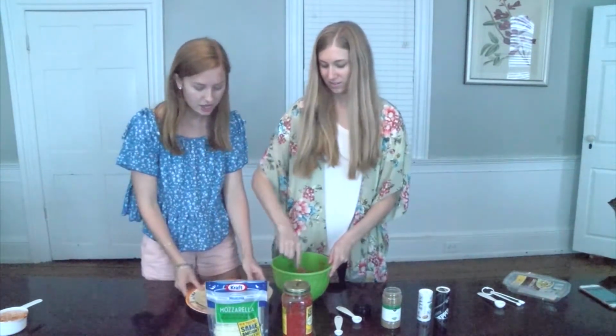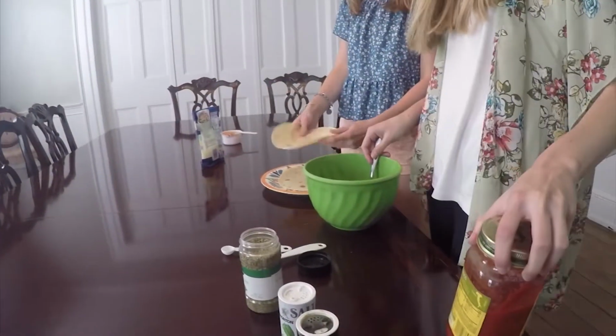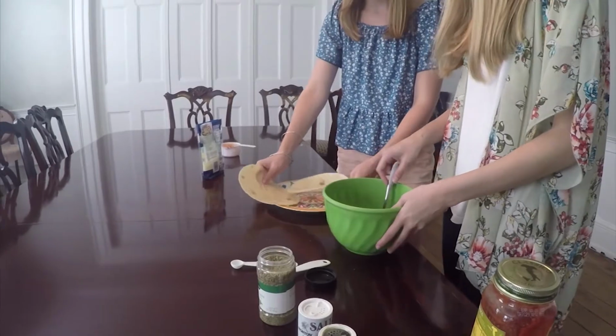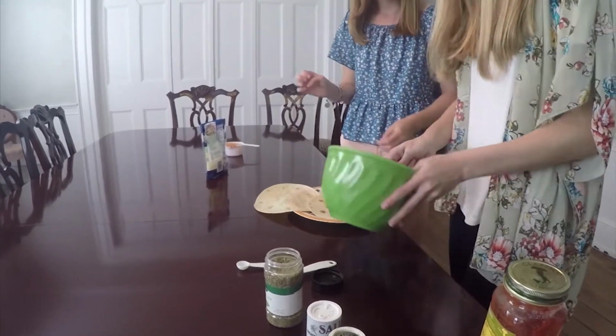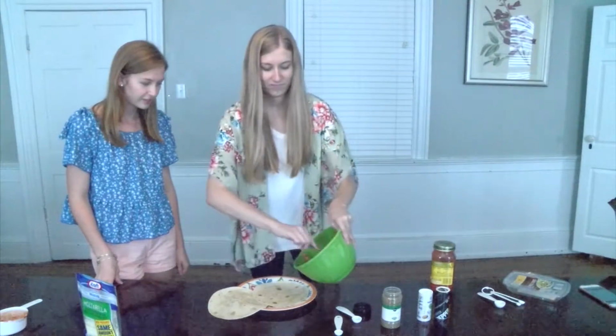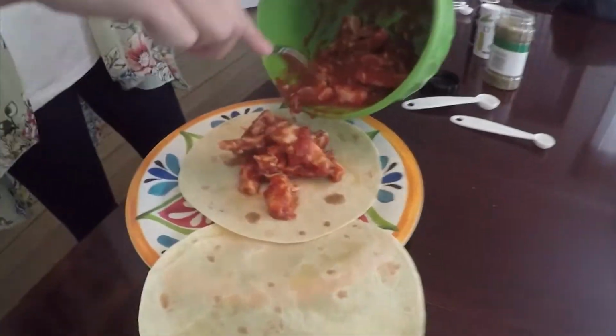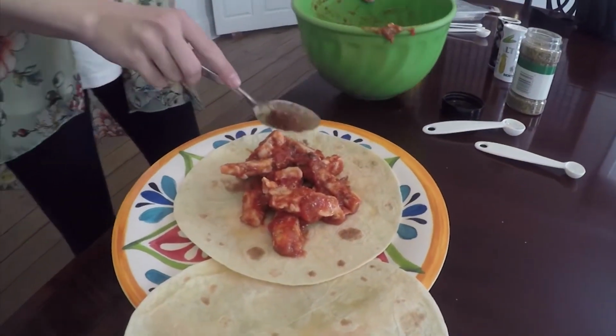Now we're going to take flatbreads, tortillas, whatever works for you. And again, you can make these hot or cold, so you can go ahead and warm these up or just keep them cold. She's going to go ahead and scoop it on there. And you can see it's so easy.